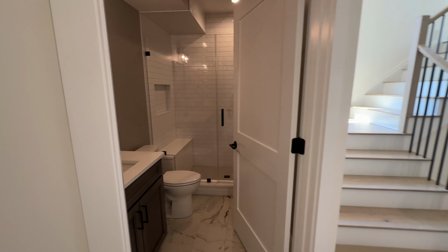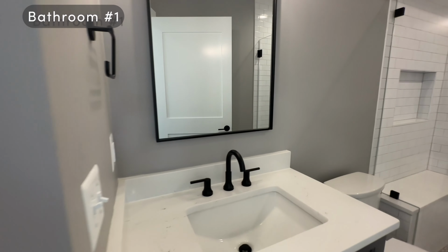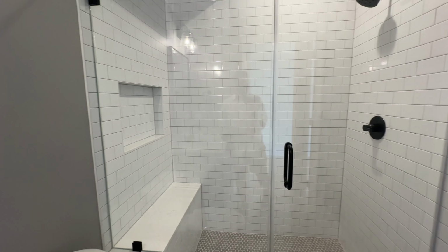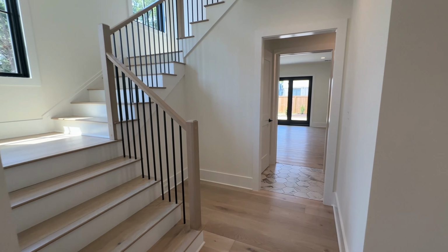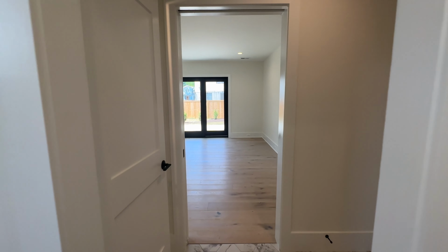And you have your first full bathroom. Again, very typical from Classic Cottages. The attention to detail and the selection of finishes is really nice.